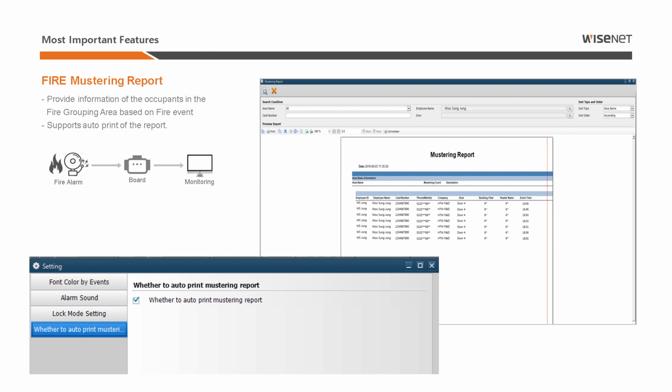Fire mustering, fire report. This is a very critical feature for any access control system, and we have the full functionality expected from a fire alarm. Let's say we can assign one or multiple inputs as fire input, and the moment that fire input is activated, the access control will release a set of doors which you assign as fire doors. Once the fire alarm is activated, it will automatically print a report of who is inside the building. This can be done through the client.